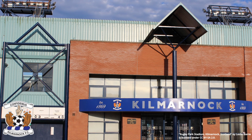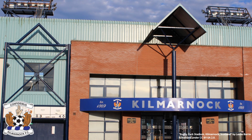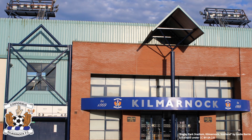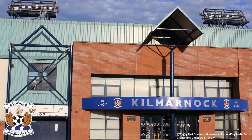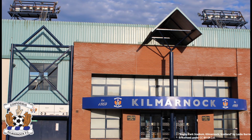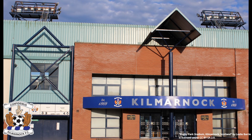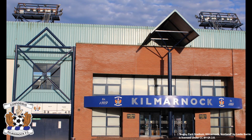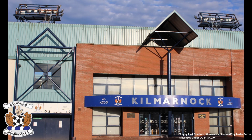On the 13th of November 2023, Kilmarnock announced that they'd like to revert back to a natural grass pitch at Rugby Park for the start of the 2025-2026 season, which is significant as the club has been using an artificial turf for a decade now, and even installed a new surface back in the 2019-2020 season.